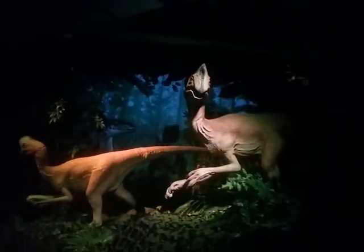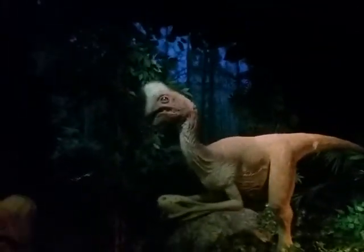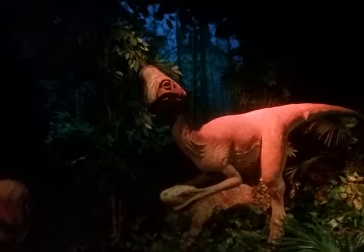Gallimimus. There's only one of them. Nina. Kevin? Yes. Look, is that one the only robot? So the other two aren't moving. Yeah. That's the big one. Okay, that's a scary T-Rex. Look at him!